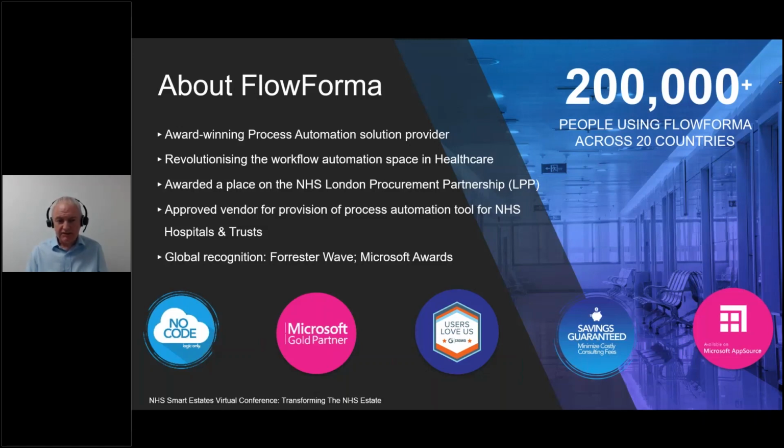We're really quite different in our marketplace because we allow you to digitize your own processes. You're not dependent on an IT provider. You can actually digitize the processes yourself. And in a demonstration later on, I'm going to show you how easy that is. We've been awarded a place on the NHS London Procurement Partnership based on the value that we're providing into the NHS. And again, we're going to talk about some case studies today that demonstrate that value to you.